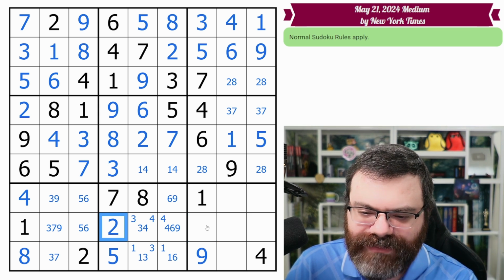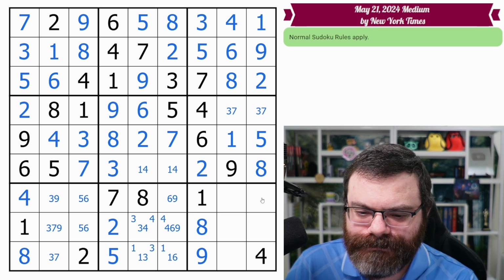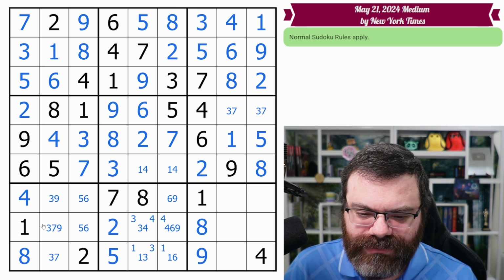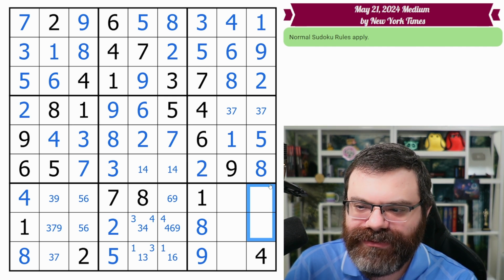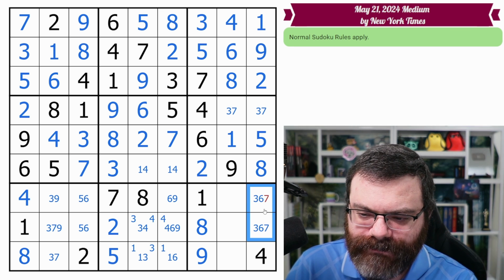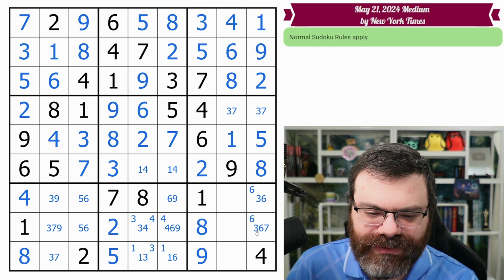This is down to 2 or 8, but can't be 2, so that's the 8, that's the 2, that's the 8, that's the 2, and then the 8. Resolves all our 2, 8 pairs. Okay, well that was quite nice. So I think penciling at this point is good. This column is down to 3 digits. 1, 2. We need 3, 6, and 7. And I know the 6 is in one of these 2, for what it's worth.